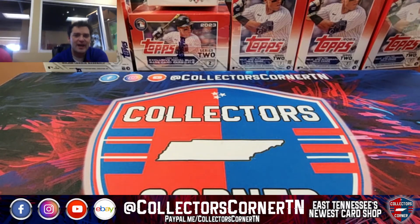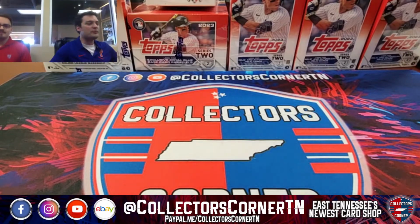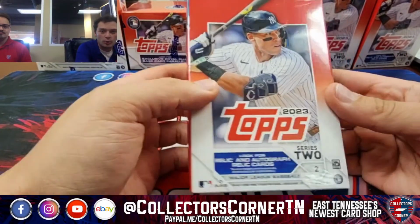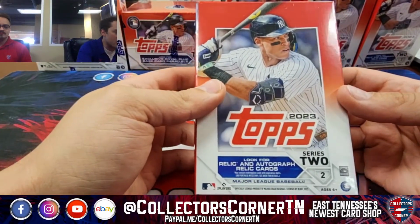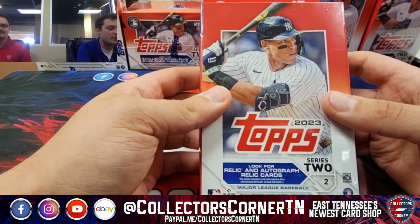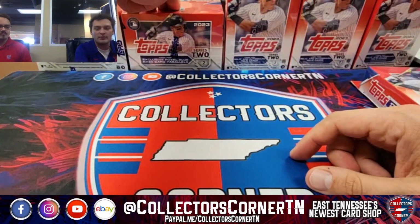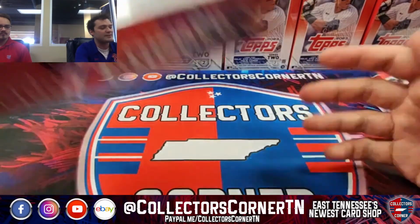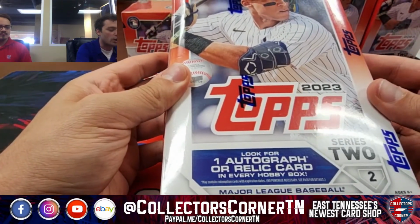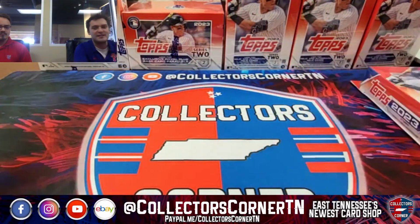It's going to be a wonderful time because we are opening up a heaping helping of your favorite Topps Series 2. New product hitting the shelves here today. And we got plenty of different fun varieties of the boxes that we're going to open up today. We're going to start off with 4 of the hanger boxes. Then we'll go into one of the retail boxes. And then we'll cap things off with a gorgeous hobby box where we can find one autograph or relic card in every box on average. Hopefully we get something really, really neat out of those.